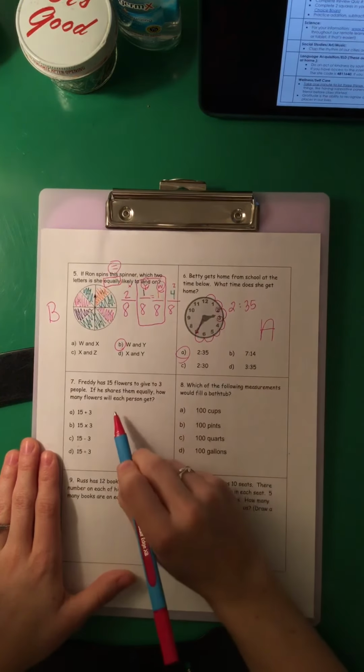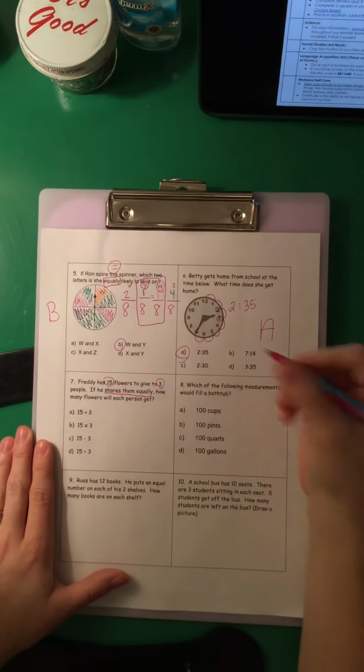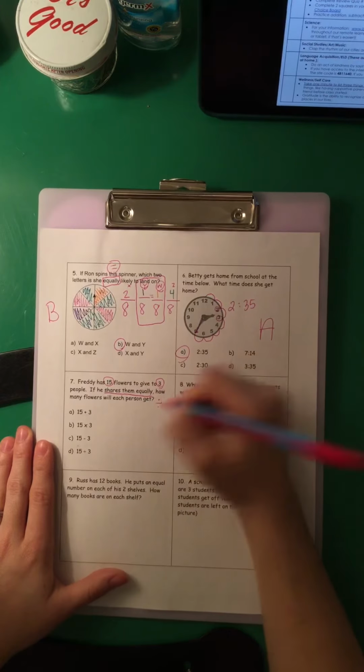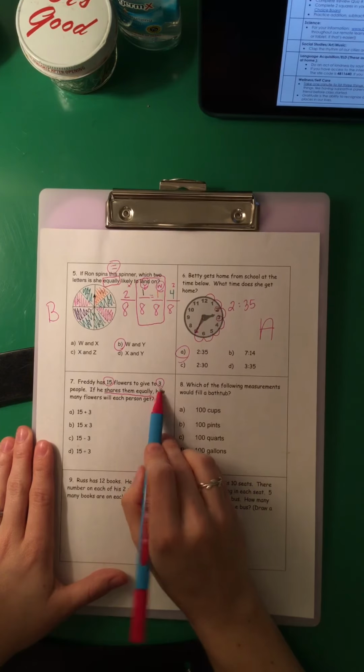Number 7, Freddie has 15 flowers to give to 3 people. If he shares them equally, remember when we hear those words share equally, what should you be thinking that we're doing? Division. Good job. We're going to be making equal groups. So he wants to give those to 3 people.